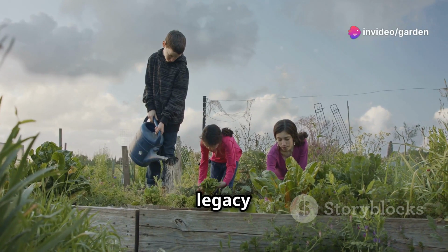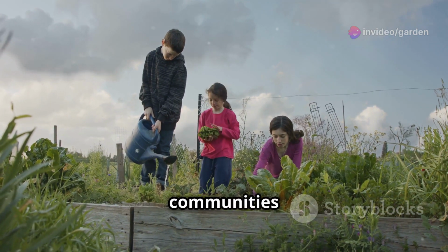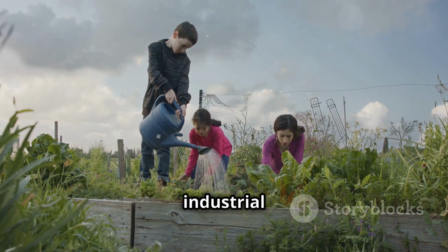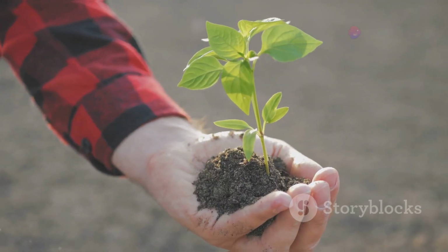We are creating a legacy of food sovereignty, where communities have the knowledge and resources to grow their own food, free from reliance on industrial agriculture.